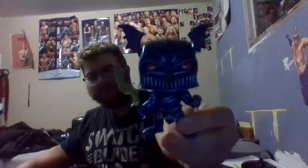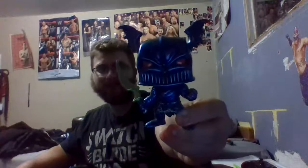Next up, let's start off with the first Batman Pop figure I had. Batman the Merciless. This is Batman wearing Ares' helm, the helmet of Ares, the god of war. This Batman killed Wonder Woman.